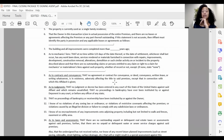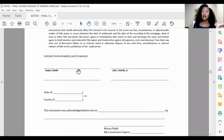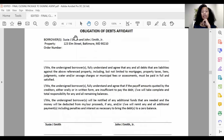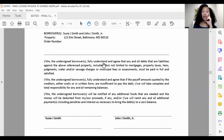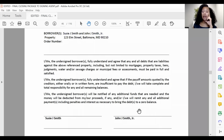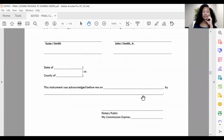Then I'll ask them if they have any additional liens on the property. So far, everyone has told me no, so they'll put none here. Then they sign and date, and I notarize here. Then this is the obligation of debts affidavit. I'll let them know that this states that you're obligated to pay the loan back. Can I get you to sign and date? Then I'll notarize here.